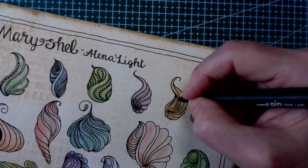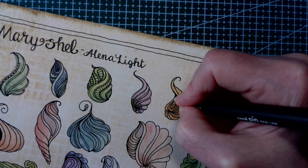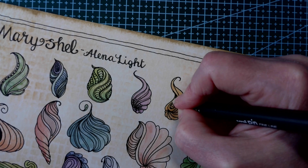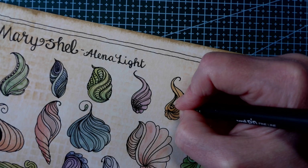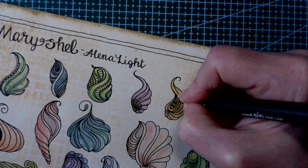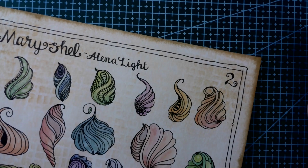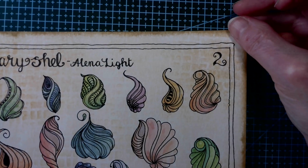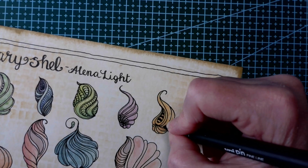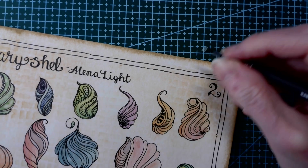This one, I've got this shape here, and I think what I'm going to do here is I'm going to put these in, colour them in alternately in stripes. Yeah, like that. And I'm not sure I want to do anything else anywhere else. What I might do though is just bring some little wisps up.